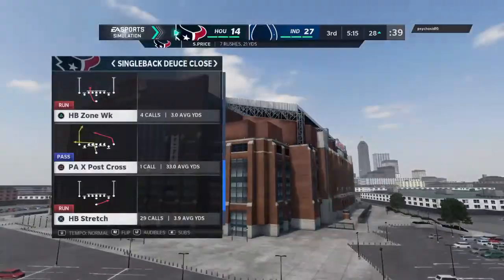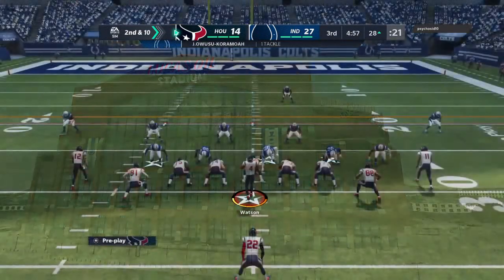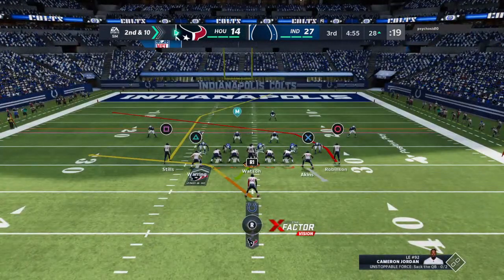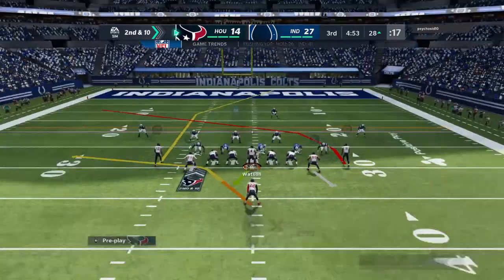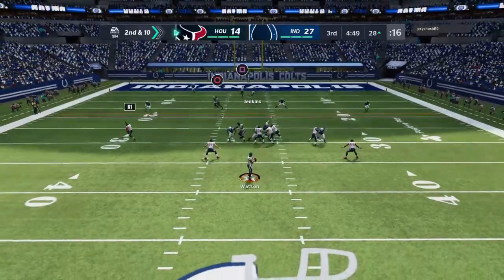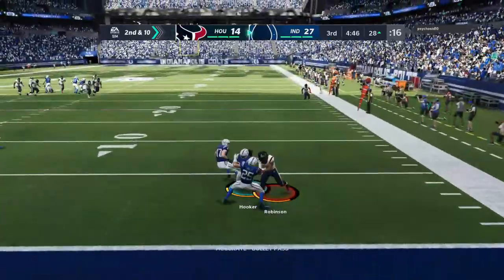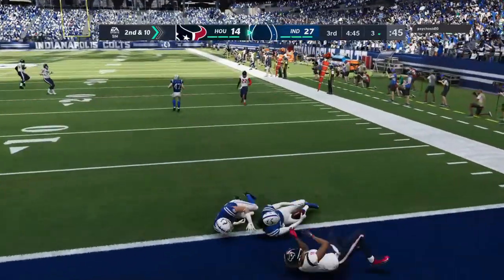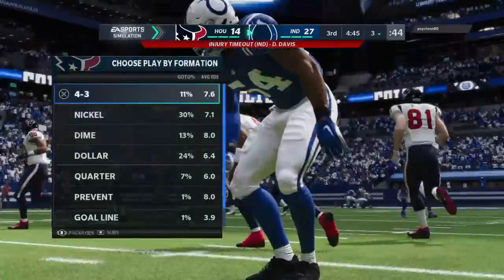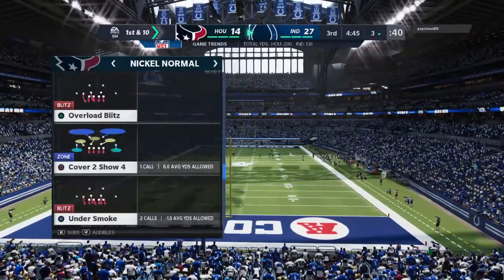Yeah, boy, this defense again really making things tough on him as they stop him for no gain. No gain on the play. 2nd and 10 at the Colts' 28-yard line. Faking the give. Now Watson. And my goodness, another interception. Picked off by Malik Hooker. And a big turnover there as his guys will get the football back.